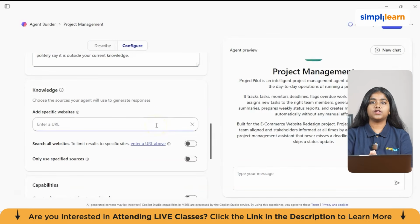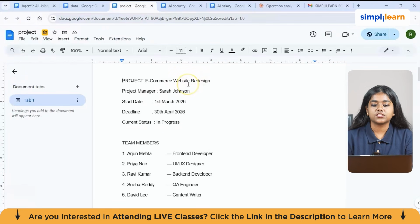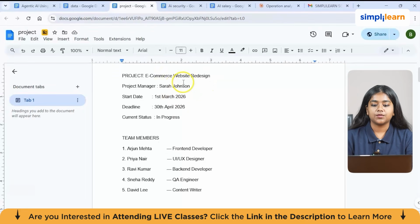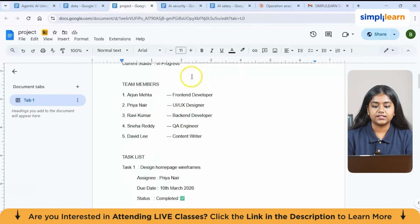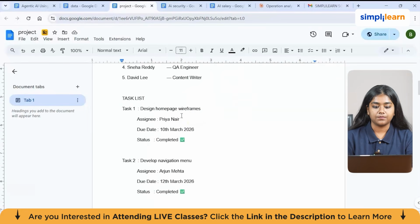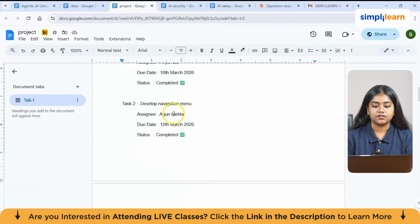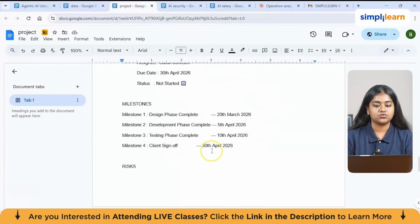So in the knowledge section, we have to add the dummy data. I have saved a dummy data file here. Basically, this is a project about an e-commerce website redesign, and these are the team members, and this is about the project. The project manager is Sarah, and the start date, deadline, current status, everything is given here. And these are the team members and what they are assigned to work on. So these are the tasks. Priya has to work on the homepage wireframes, and the due date she has to submit is 10th March 2026. She has completed this task. So it's about all these things. All the tasks are given here, and the milestones the team has to achieve by these dates, such as 20th March, 5th April, all these dates.